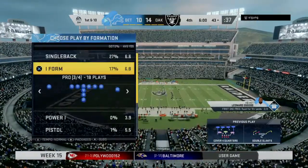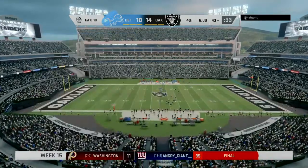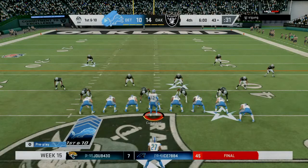Back now in the East Bay. It's the Lions trailing, but with possession of the football as we get set to bring you the 4th quarter.